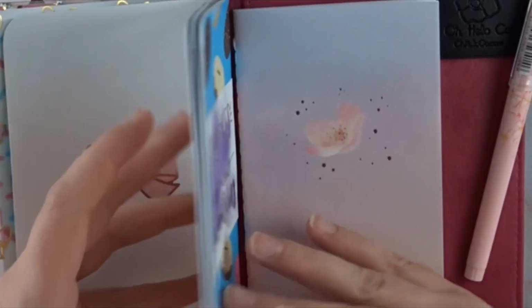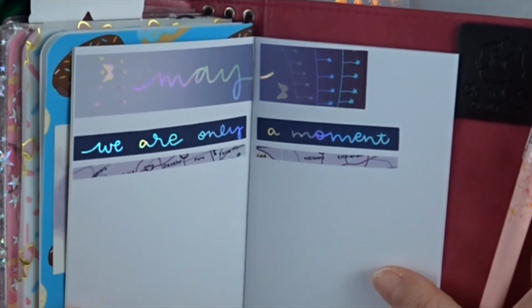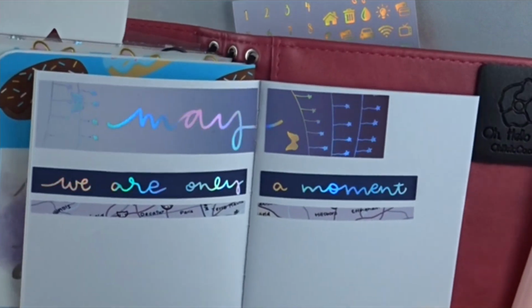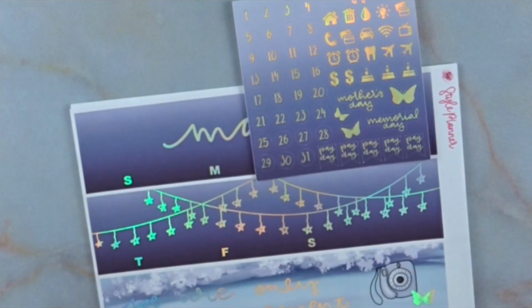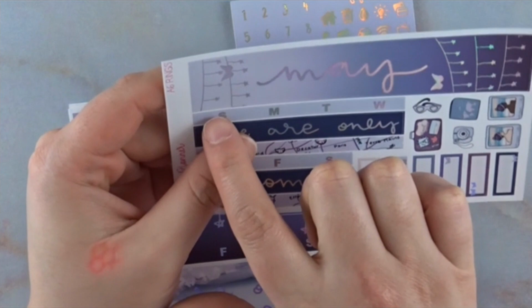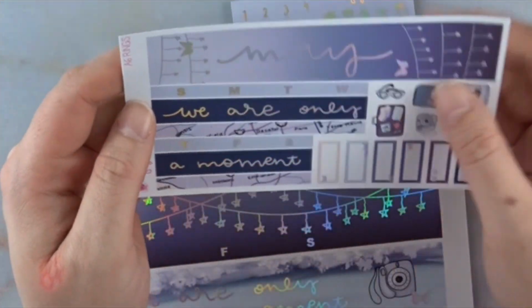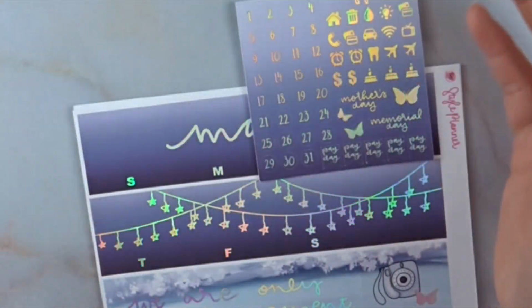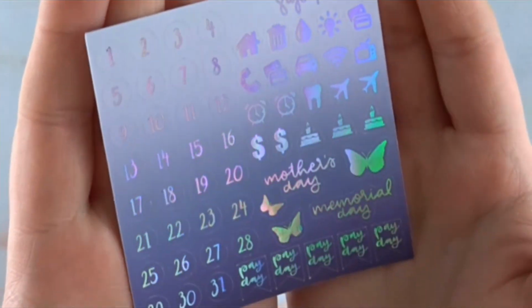Where did I put it? I think I put it in this one, yeah. See, that's what I did. I just cut it, and then I didn't use the dates on it. I actually put the dates on my A6 rings. Because, yeah, here where it says Sunday, Monday, Tuesday, Wednesday, Thursday, Friday. I didn't put those on that one because I just didn't want to, because I wasn't going to make it into a full month.